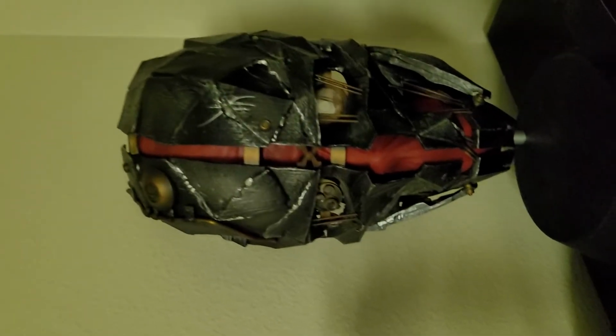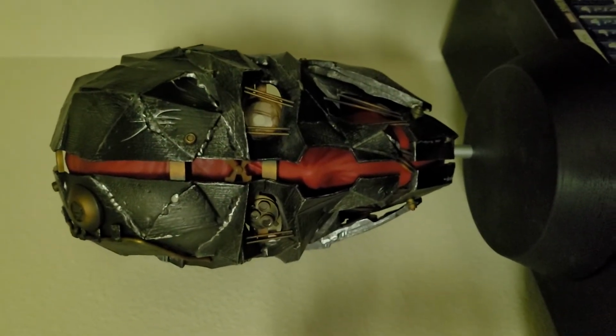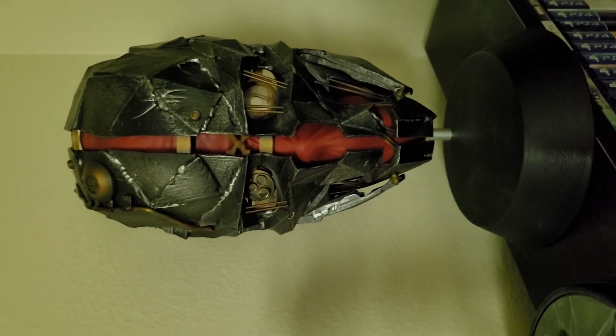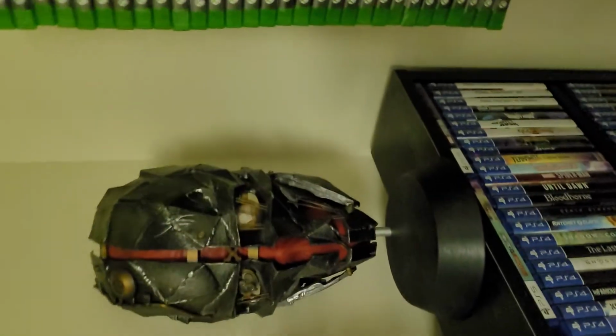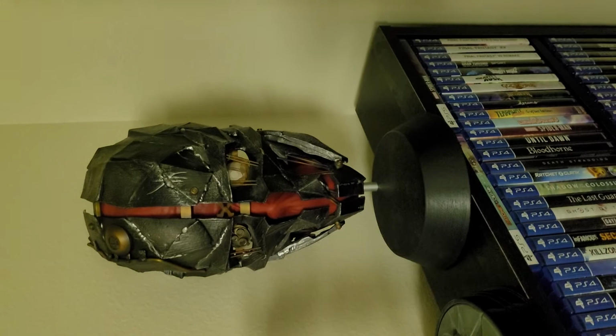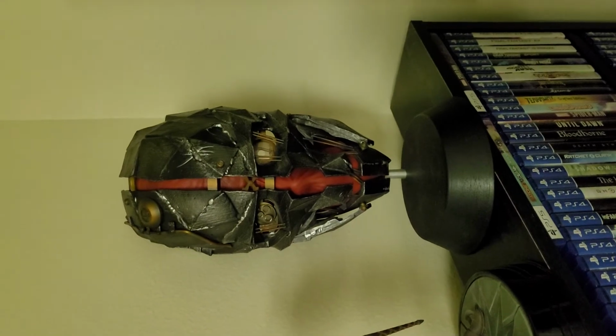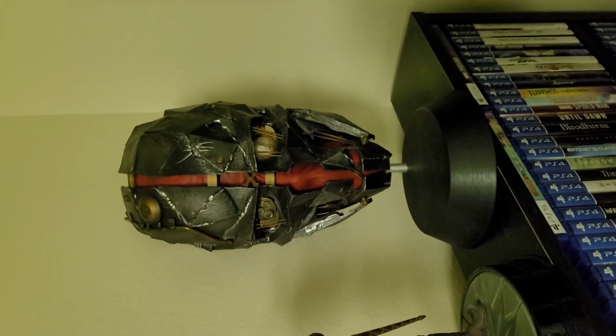Alright, and then we got the mask of Corvo himself from the Dishonored series. So this came with the collector's edition that was on clearance, actually, at Best Buy for, I believe it was like 37 bucks. And so, yeah, the mask alone was really worth it because they really went all out with that.